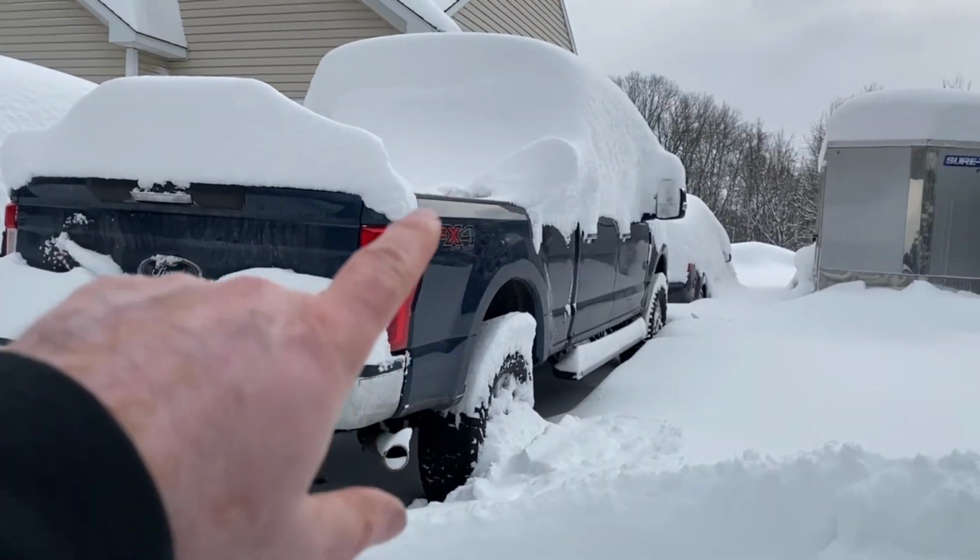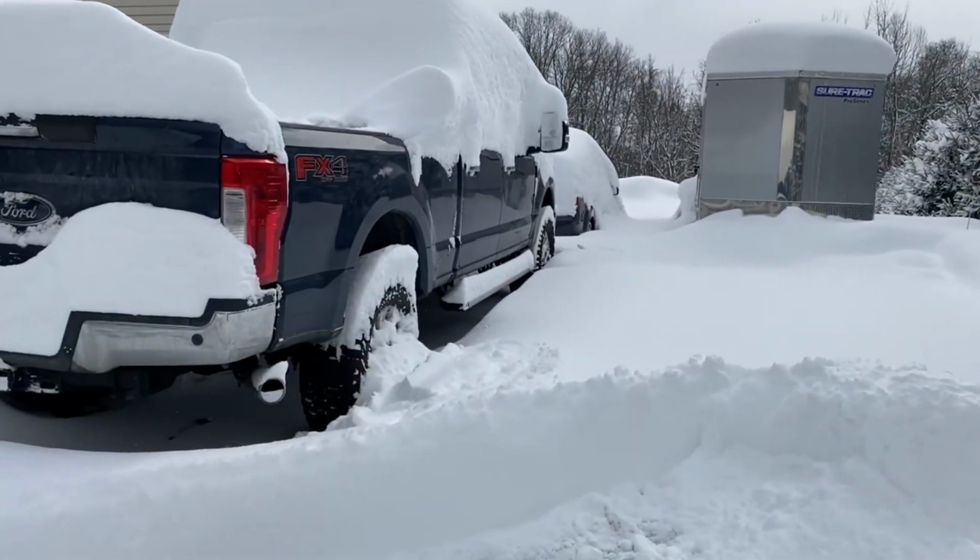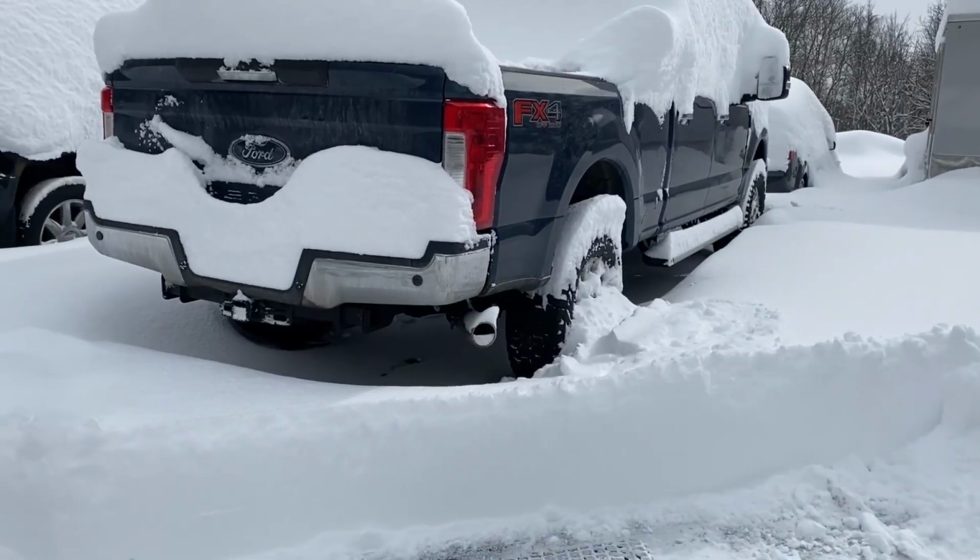I don't know if you can tell how deep the snow is here at the end of the driveway, but probably a good 3 to 4 feet. I am not looking forward to unburying the cars. This is going to be a pain.